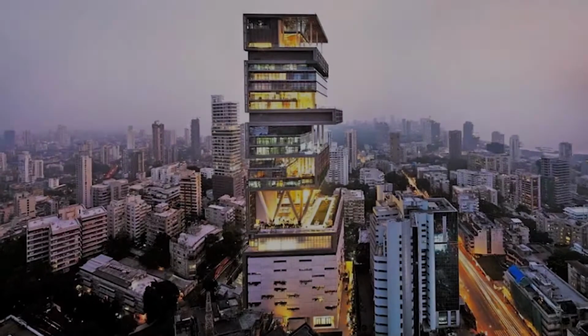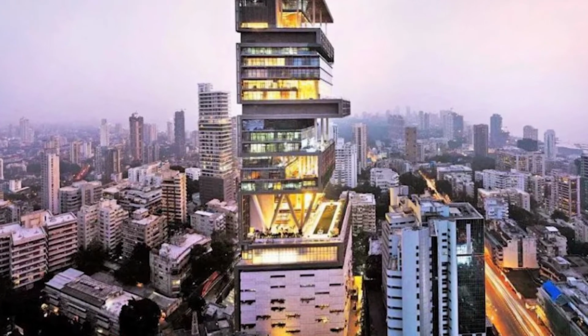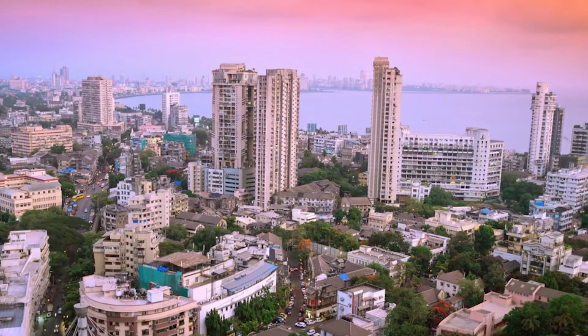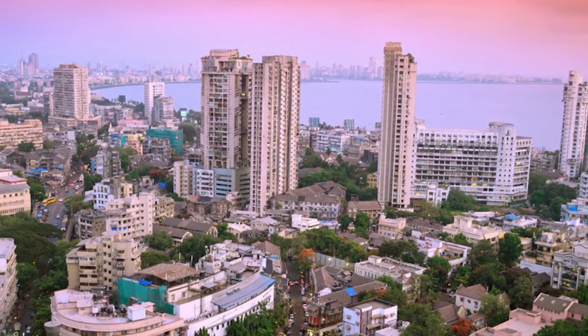The immaculate structure was designed by the architects Perkins and Will of Chicago, and the interior design was overseen by an Australian company called Leighton Holdings. Although the 37,000 square meter building houses only 6 people, it should also make room for a large team of cooks, cleaning people, and security guards.